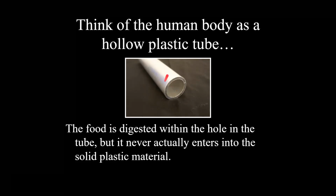They do not get absorbed into the plastic part, right? They go through your digestive system, but they don't get absorbed into your cells and your body. They get broken down by that stomach acid before they get there.